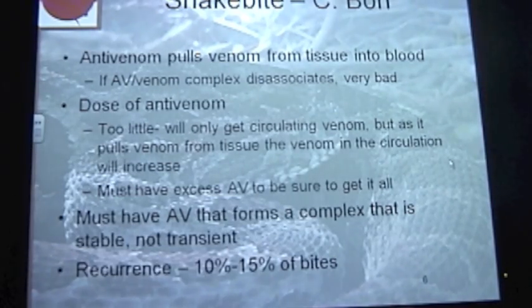And this brings us to the biggest problem with CroFab, and that is this thing at the bottom called recurrence. Recurrence occurs when you have initial control of the snakebite symptoms, and then a day, 2 days, 3 days later, 72 hours, that's 3 days, right? Yeah. You get return of the symptoms. That's what recurrence is. And it currently occurs in about 10 to 15% of snakebites here in the United States.